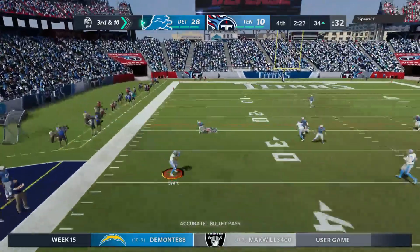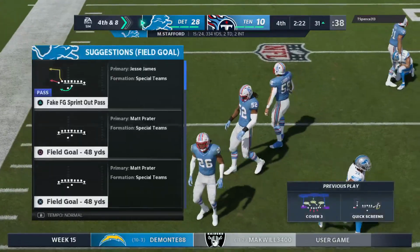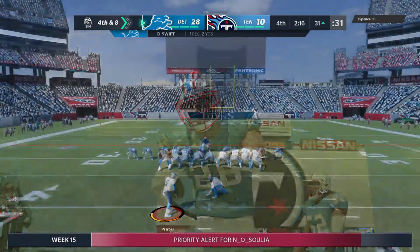To throw is Stafford. He's going to get this to the 31, but that is still well short of what he needed.